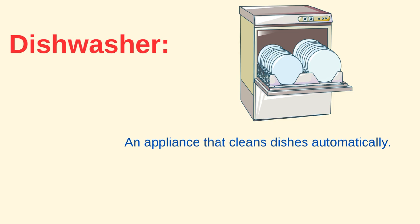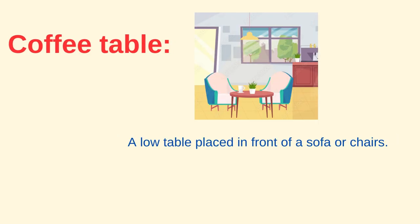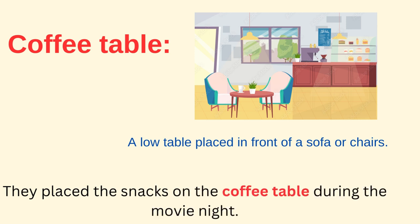Dishwasher, an appliance that cleans dishes automatically. She loaded the dirty dishes into the dishwasher after dinner. Coffee table, a low table placed in front of a sofa or chairs. They placed the snacks on the coffee table during the movie night.